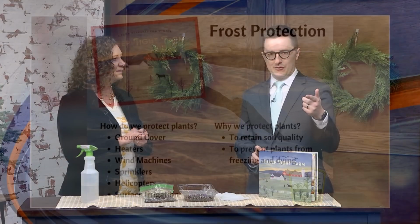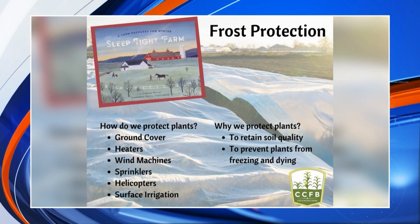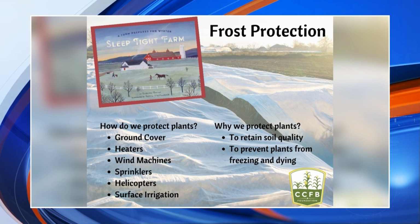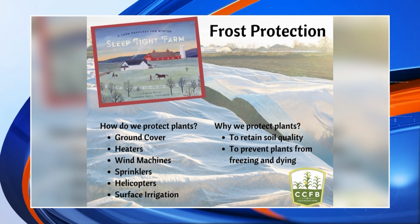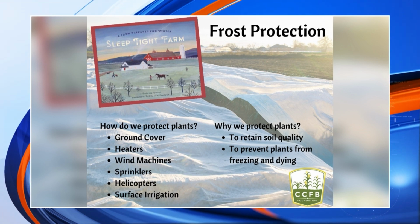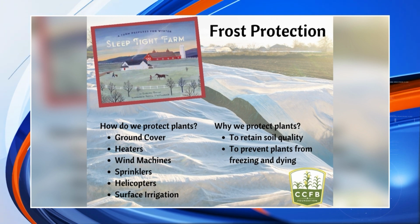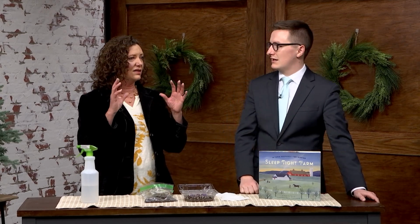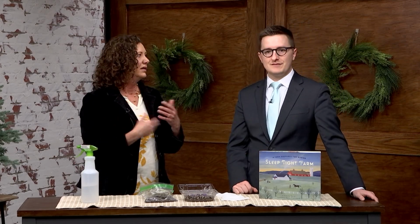We've got a graphic again to recap some of the things you can do to protect from frost at home. Things to consider: protecting plants, ground covers, wind machines, sprinklers. You see that in orchards, especially in Florida. There's icy weather down there every once in a while, and they get a little cold. The fruit orchards put out all that water on the plants. Same thing we've done here with our local berries. Yeah, and they love using wind machines because it'll bring that warm air down. It's pretty fascinating.